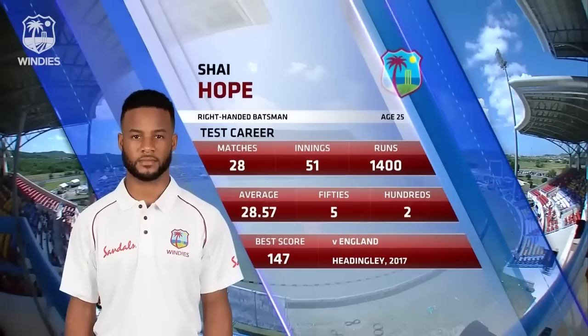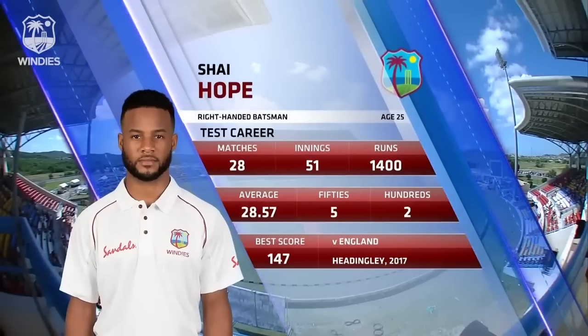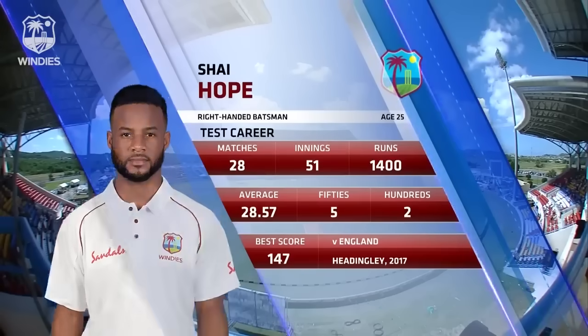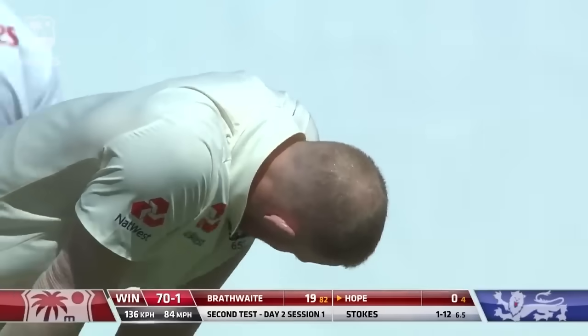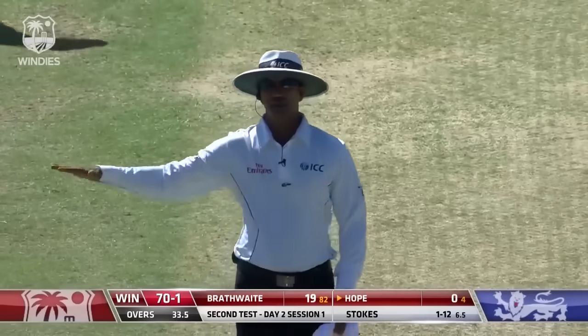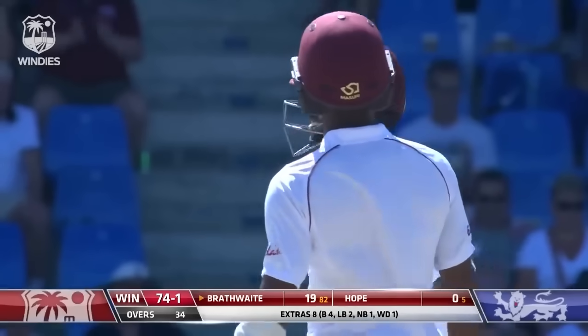Class player coming in at number 3. His stats don't reflect the talent that he's got. But those 200s came in one match at Headingley against this opposition. Like that. And goes through everyone and goes away for 4. Well, I don't think the pitch had much to do with that. Just a good delivery. 74 for 1.